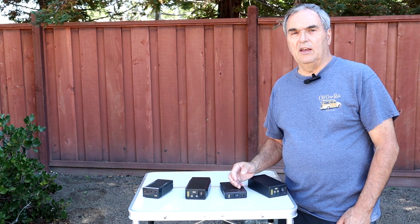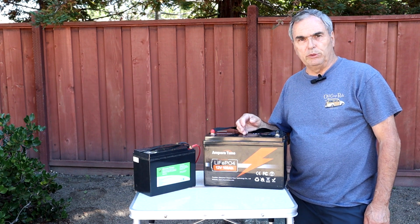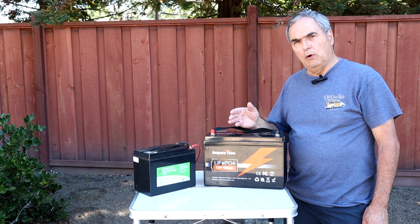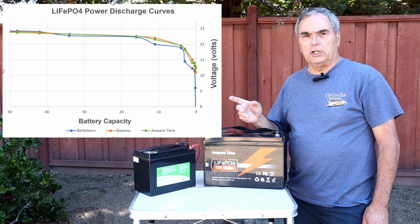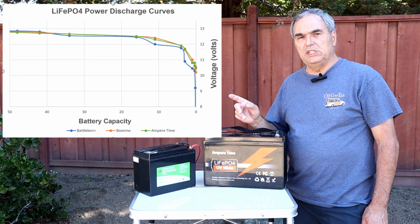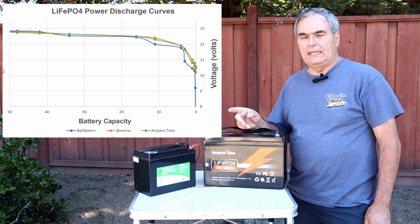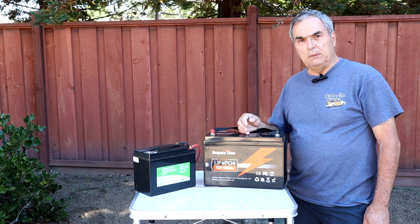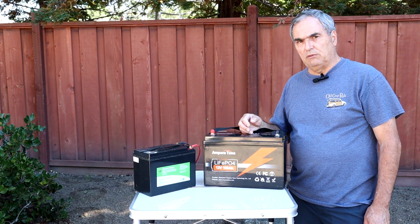Lately, lithium batteries have become very popular. Now, here are a couple examples of lithium iron phosphate batteries that I have tested and reviewed, and you can find the reviews of these and others on my YouTube channel. While they're made in all kinds of capacities and by different manufacturers, they all share one thing in common. The discharge curve, which you see here for the batteries I personally tested, shows that the voltage stays above 12 volts for 90 to 95% of the total rated capacity of these batteries. So the bar has been shifted from 50 to 60% of capacity to 90 to 95% of capacity with these lithium iron phosphate powered batteries.